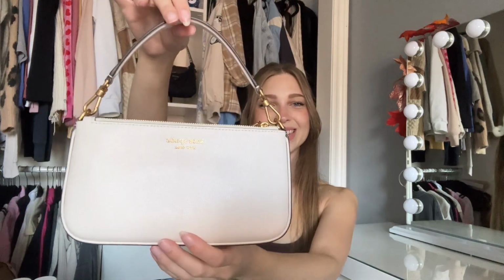This one my boyfriend also got me, so it's just this really cute little shoulder bag. It's so cute and so tiny. It's just in this little pink, I mean not pink, white color. And this one's also going to be really good for fall. I really love these little tiny bags. I don't like to carry around any big bags or purses. I'm really a tiny shoulder bag kind of girl.